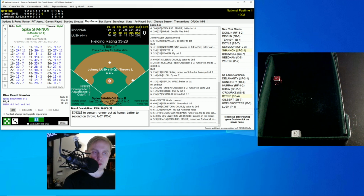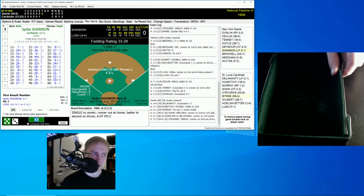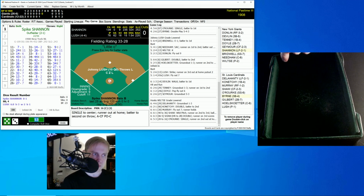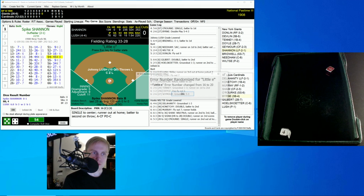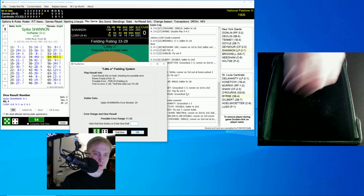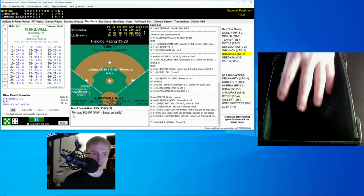3-0 to score in favor of the Cardinals, and the Giants, if they're going to keep the streak alive, need to do something. Now, a loss here for New York doesn't mean that much because they still have a good lead over the Cubs. Shannon rolls a 54 for a 45. There is a little E-roll. It's a 23 just missing the range. There's a fly ball over to Murray in right, 1 away.